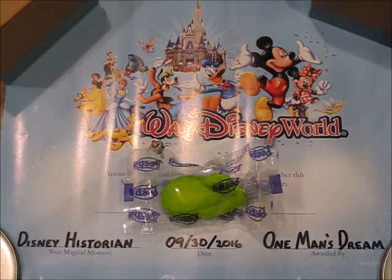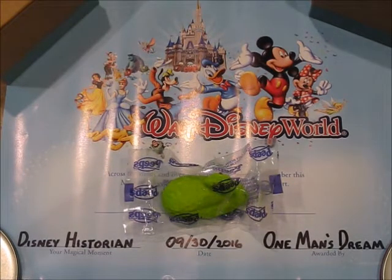So you become a member and you get to sign their member book. So that is another really awesome thing that you can do if you go to Walt Disney World.